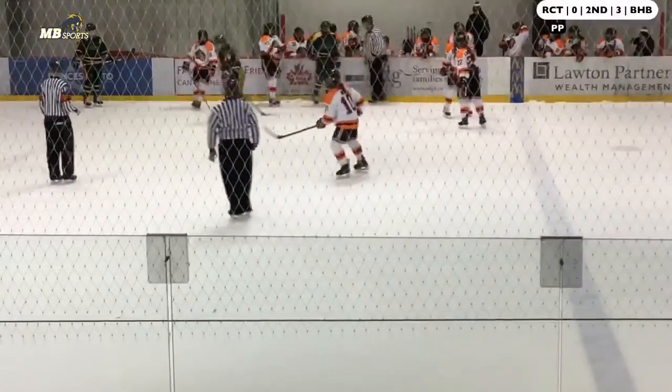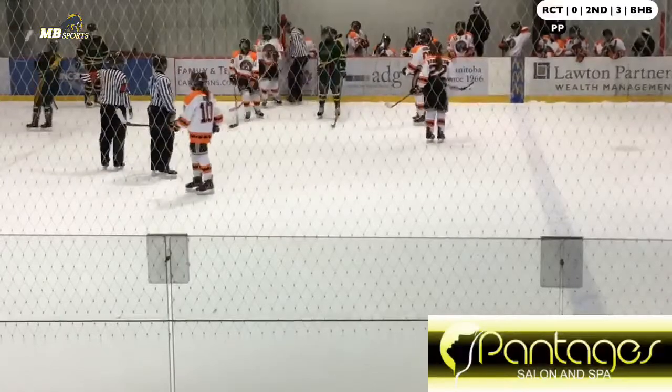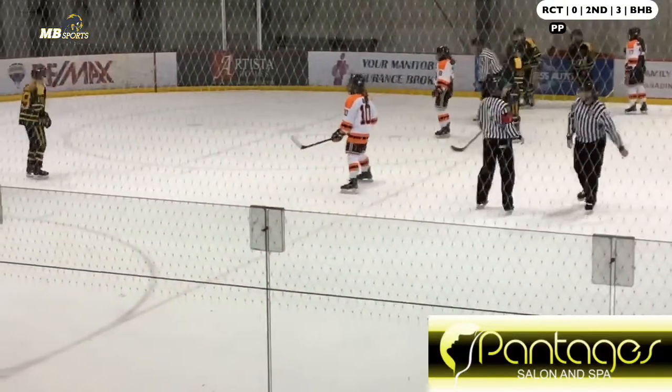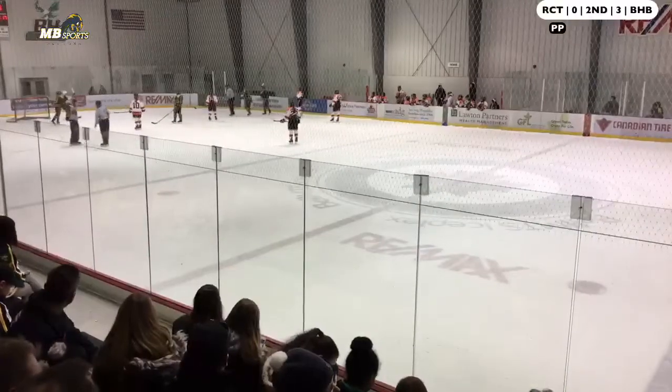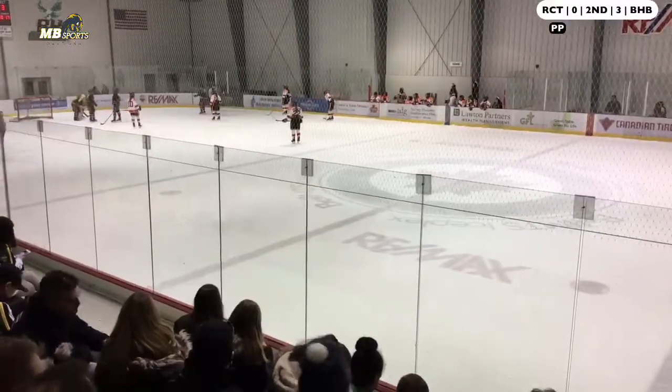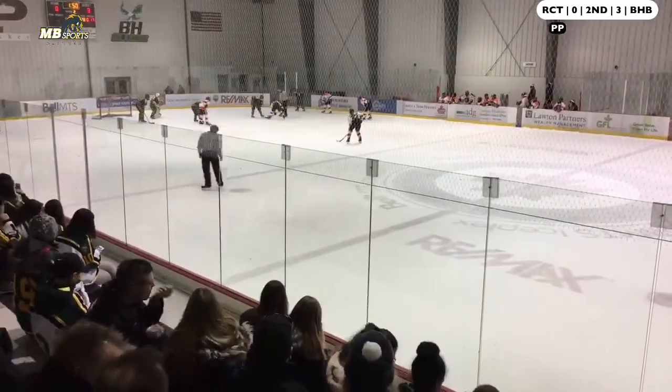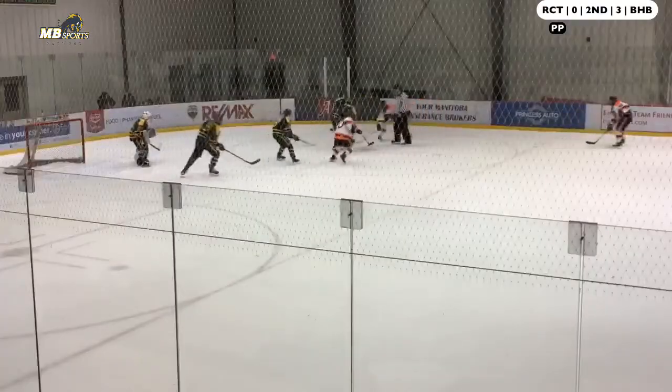Second period has been fast-paced, high-tempo. Once again, it's starting to slow down in the second half, but these girls will have the chance to regroup with a nice 15-minute intermission coming up in a minute and a half. Less rugby scrums here in the next 150. More hockey, please. Lots of stoppages in the last 5 minutes.